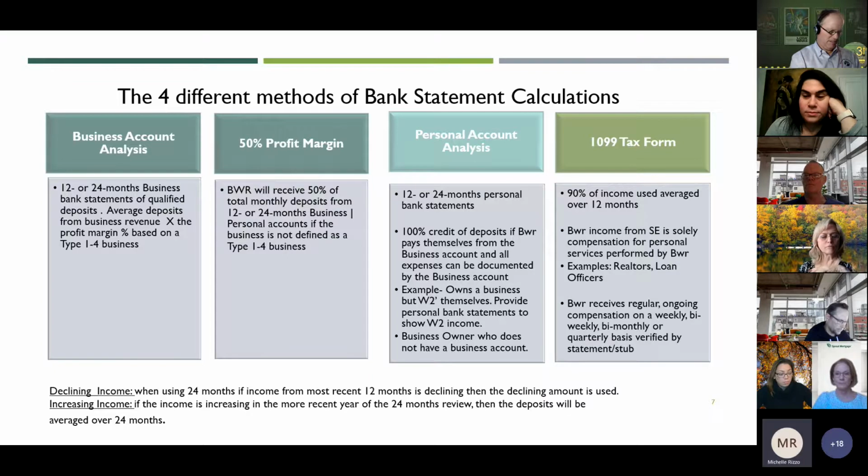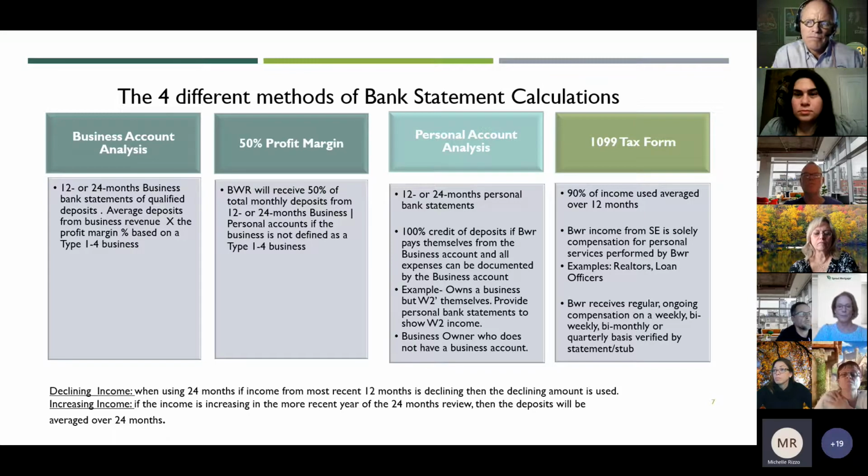And on the 1099, depending upon your FICO, you can go up to 90%. So 90% of the income up to 90% LTV. And is there a pricing adjustment for non-warrantable condos? There is. And then you also have some maximums on your LTVs for that as well. So we'll definitely be hunting through the matrix to find out what your borrower can and cannot qualify for.